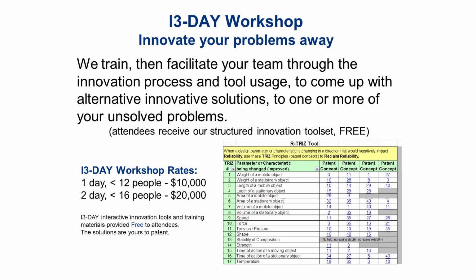You can choose to receive 2 days of intensive training and practice, applying the structured innovation principles and tools towards solving your company's challenges. Your entire investment for the 2-day workshop is only $20,000. A 1-day, $10,000 workshop may be arranged for smaller groups with limited time. This is a flat rate investment, which covers all of our travel costs, training, materials, and tools, as well as follow-up to help impact your team's success. The solutions are yours to patent.